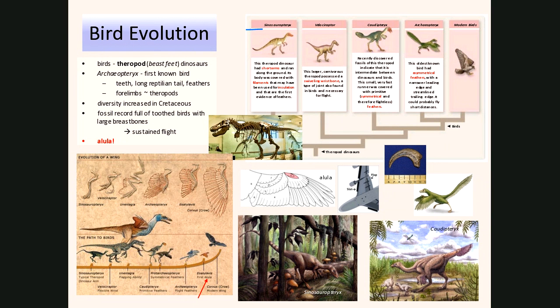Velociraptor, the famous one from all the movies, which they made a lot bigger than it really is. There's one of the claws of the Velociraptor. It had a swiveling wrist bone, which is something we find in modern birds, necessary to get that twist that they need to create that negative pressure.